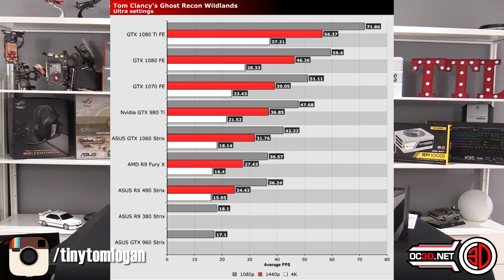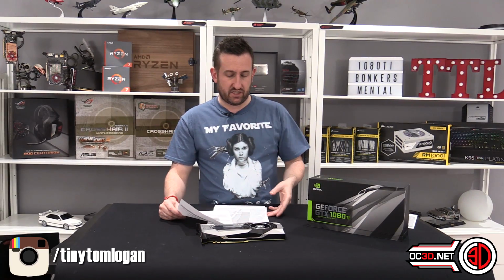Just to mix it up, it's not just green cards. We've got a Fury X in there, a 480 Strix, a 390, and there's a 960 at the bottom as well. There's a good mix in that as a starting graph. Obviously, when we start reviewing the other 1080 Tis that are going to come in from vendors like MSI, Asus and EVGA, if we get one, these will all get added into this graph. With the other gaming graphs, the best way I can explain the way it's gone is, if you want to see them, just pause.